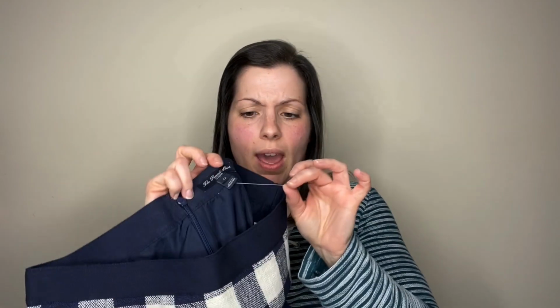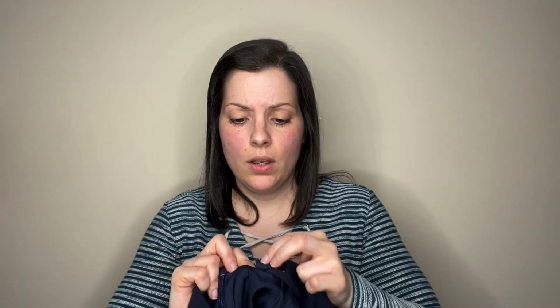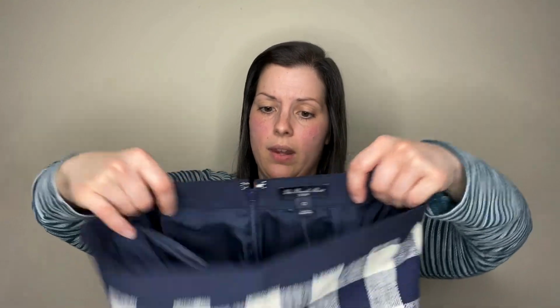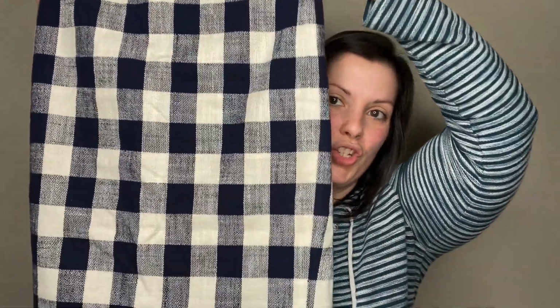Another J.Crew piece. This might be new without tags because it's got this little barbell here. Actually, I'm not sure. It looks really nice. So it's a size 0 and here is J.Crew. It is the pencil skirt. It looks like it's J.Crew Outlet too because it has the little dots. And I want to see when this was made. Okay, well, it's always on the bottom and this time it's on the top. So this was actually from the summer of 2017. So not too bad, but it's this buffalo plaid check blue and white skirt. It is lined underneath.